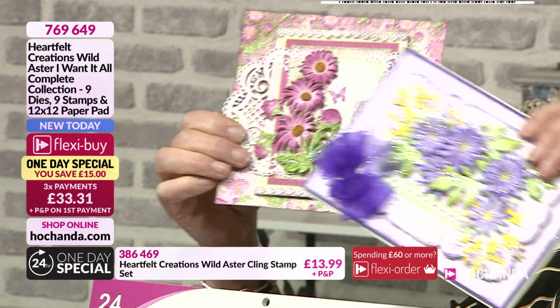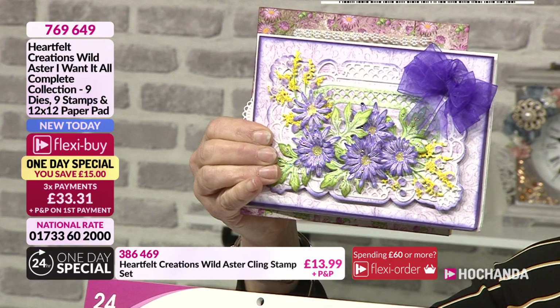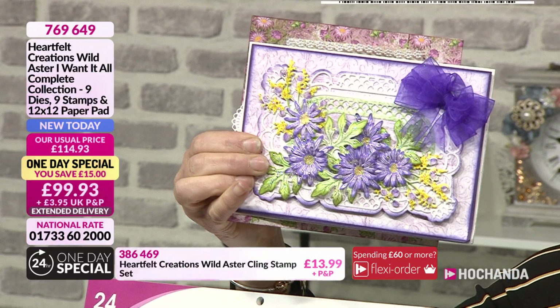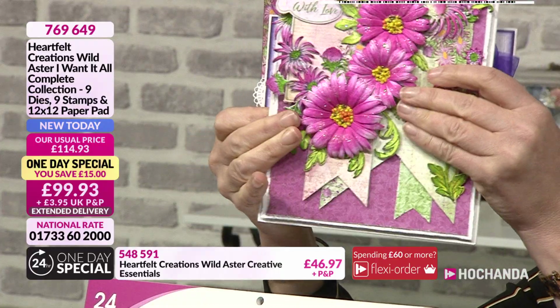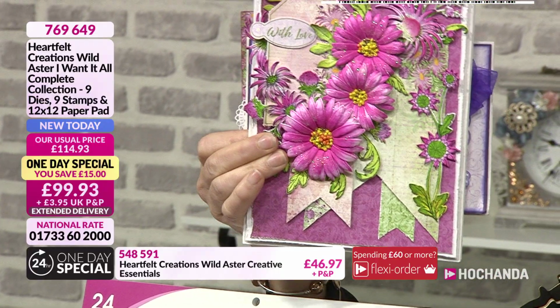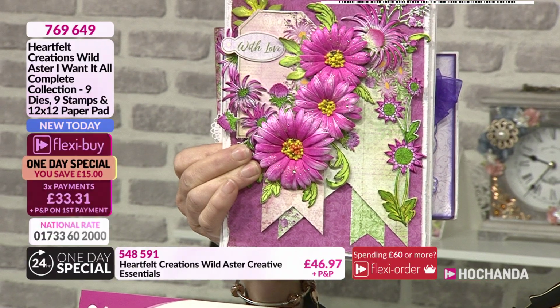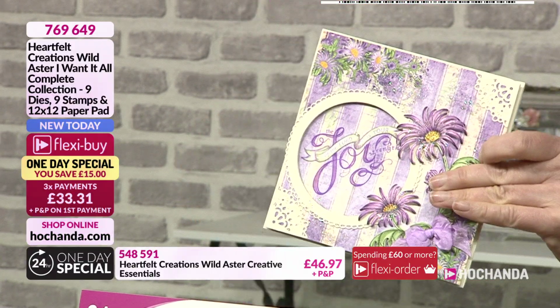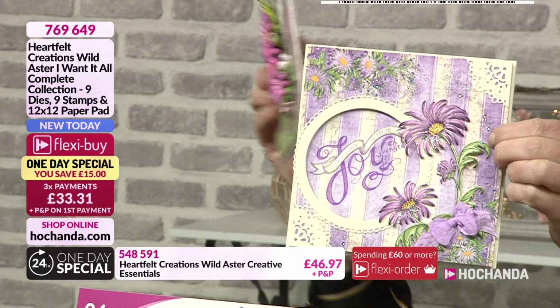So I'm just going to show you some more of the samples here, because these are stunning. Always the work from the design team are absolutely glorious. Whether it's pink asters, whether it's purple asters, whether you want to make your own colour schemes up, of course with the stamps you can do that. You can colour any way that you want, absolutely beautiful. If you want very simple cards, you can have them. If you want very elaborate cards, you can have them.